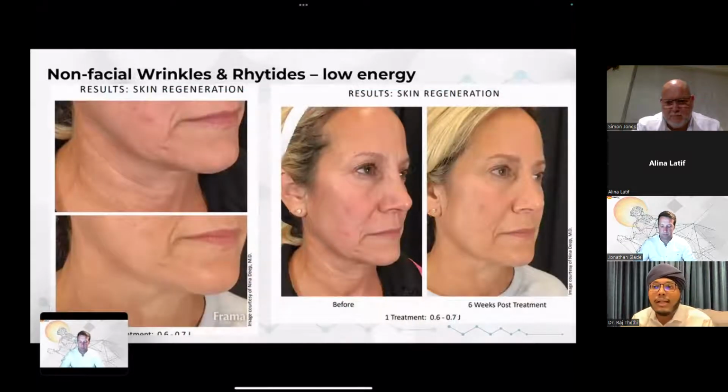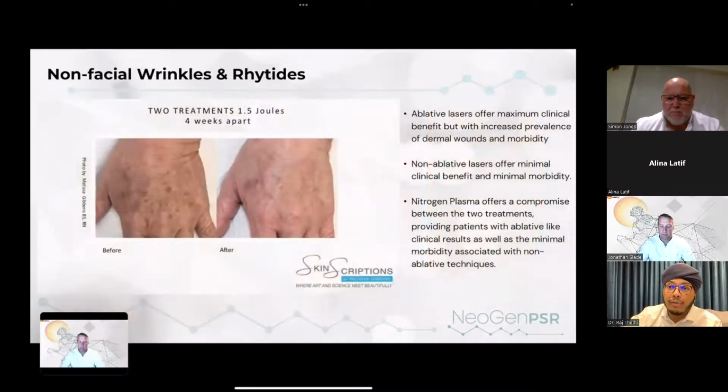There's one treatment there with 0.6, 0.7 joules in the neck and across the full face. So you can see a really beautiful improvement in the skin quality. And those necklines are definitely something that's a bugbear for a lot of my patients. And within 6 weeks, we've seen very similar results. It's completely obliterated them. There's nothing left. So obviously non-facial stuff, we can do hands, and you can do whatever you like.